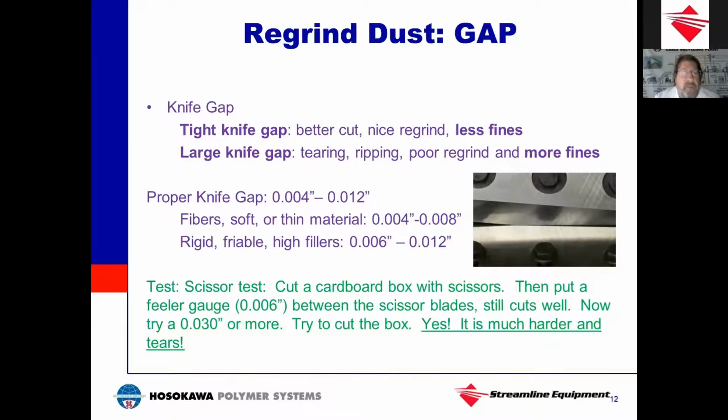And then if you put a bigger gap in there, a bigger feeler gauge, like 30/1000ths, 40/1000ths, and try to cut the box, it's really hard to do. It doesn't just cut right through. It rips the box, and it tears it.